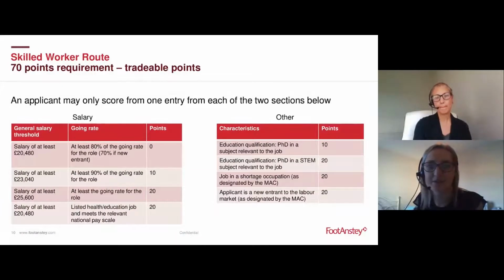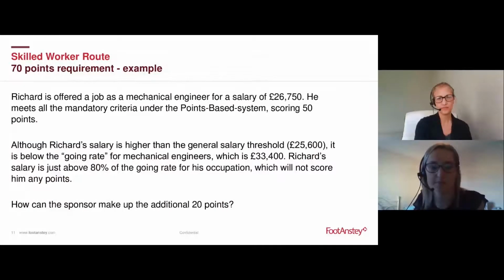So in terms of visual learning, I'm somebody who does a lot of visual learning, so I thought it would be helpful just to put in some tables. The summary tables show you the different options and the routes that allow an applicant to earn the 20 points. And an applicant can only score one entry from each of the two tables shown. So let's put this into perspective and have a little look at an example.